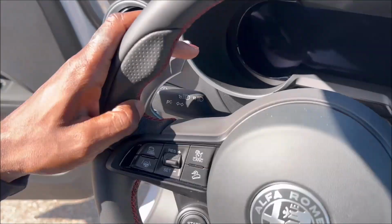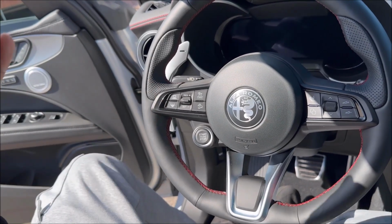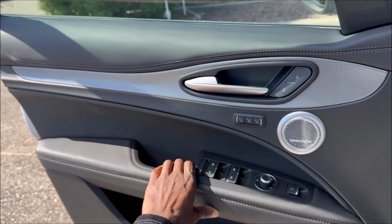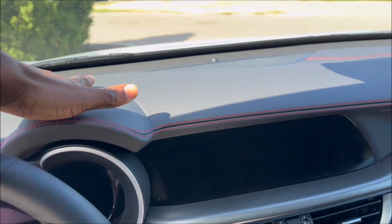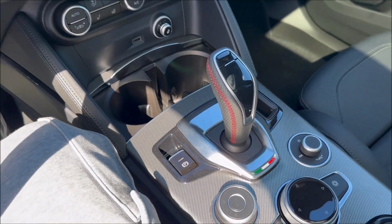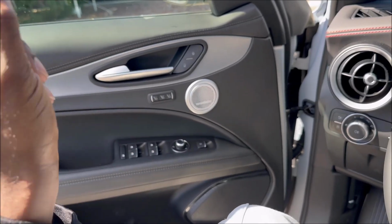But again, based on the Veloce, yeah, you're gonna have a few things like that, but you get everything with this. You get the Harman Kardon sound system. You get the upper leather on the doors with the Grigio stitching. You get the upper leather on the dash. And again, I mentioned the Rosso stitching. You have the Rosso stitching on the gear selector as well. I mean, everything is included when it comes to the Competizione package.